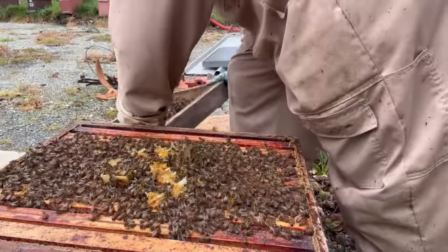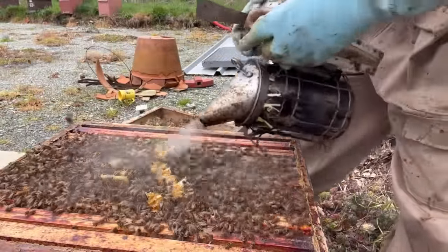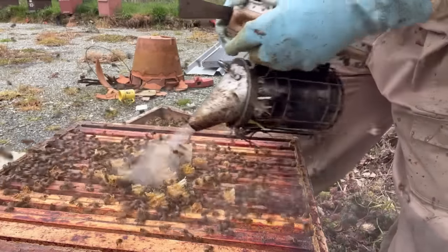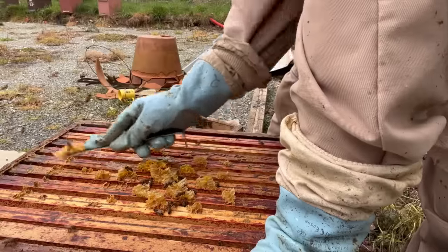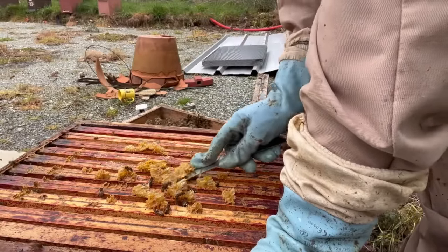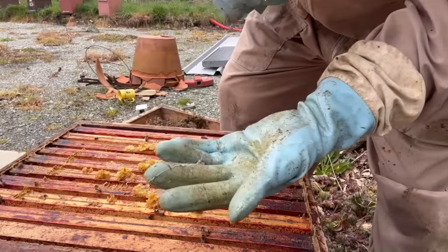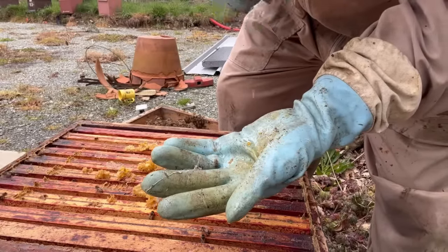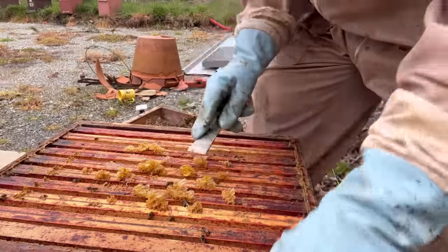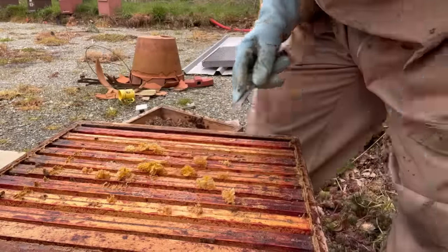I can give them more space to build into the frames, and then they are a good colony. Look at that nectar, literally. You see that? That's when you know you've got a nectar flow running. Look, this is just from the top, it's just pouring out. It's just loose nectar, which makes me very happy.